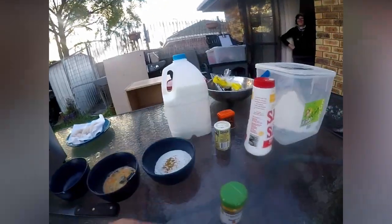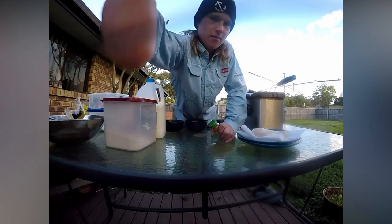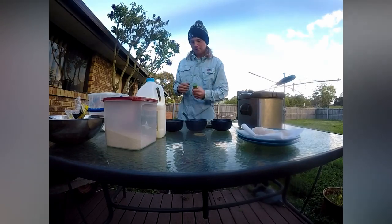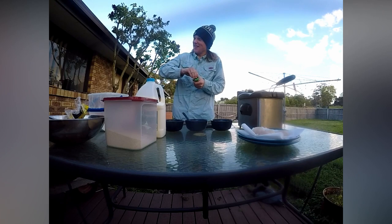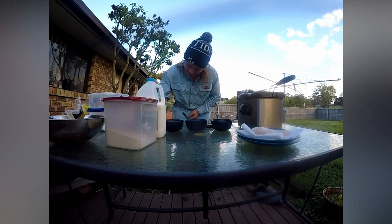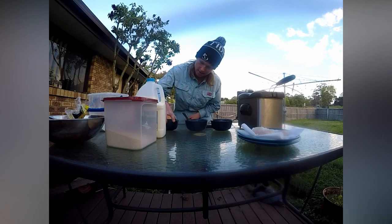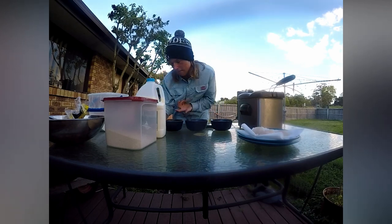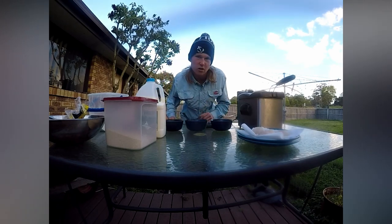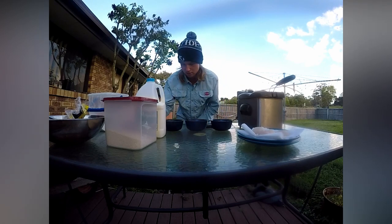Bit like that. And also about the same amount of this turmeric, I guess. Shake that all about. Or, I mean, you could do it normally and just put it in the flour, or you could do what I do and just put a bit in everything. I mean, it's not gonna matter really.